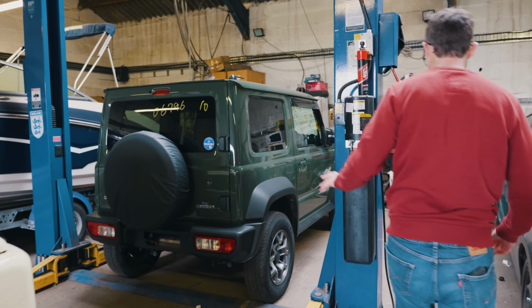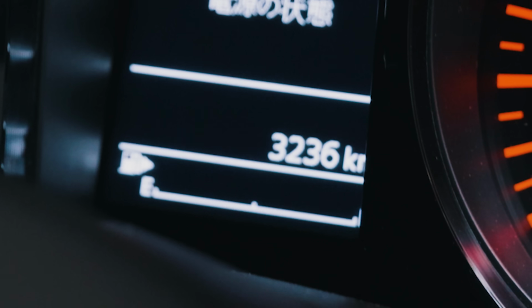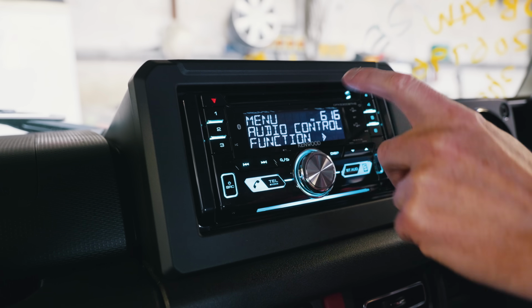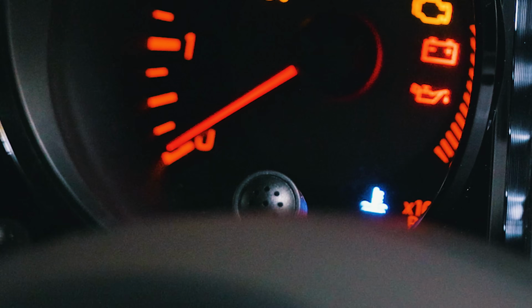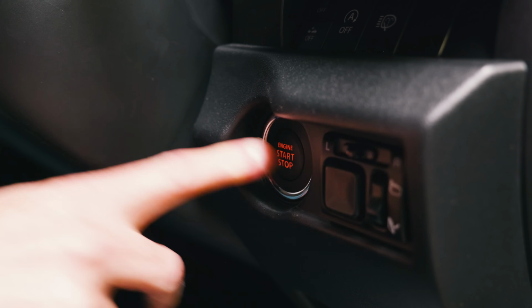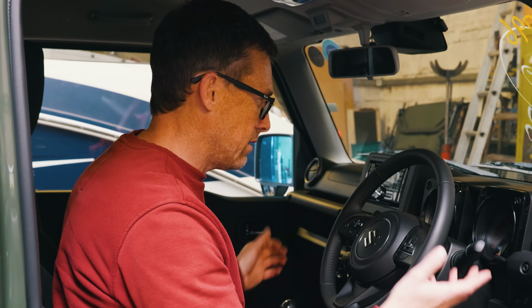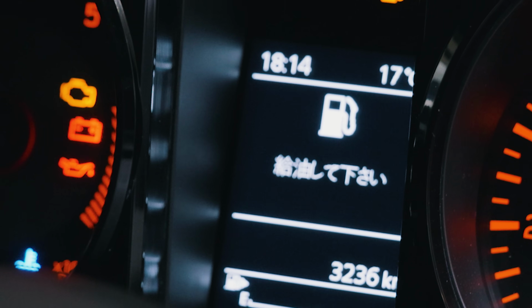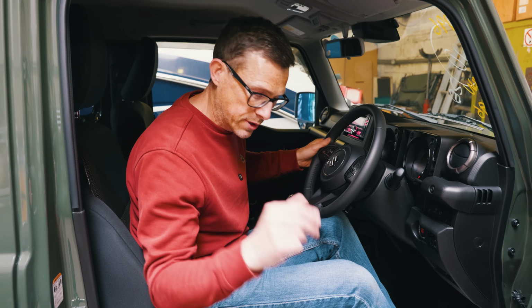Right, and this is the other one. This is the one that's got 3,000 kilometers on it, the green one. So what's going on in this one? That doesn't have parking sensors. It does have a stereo though, and the Bluetooth on it. Unlike the UK cars, these have keyless go, so you start them with a press of a button. And you get a little bit of Japanese. So we've got Japanese clocks and everything, which will need to be sorted, which we'll be doing in a moment.